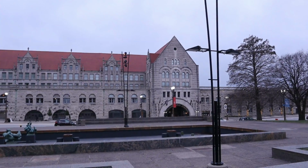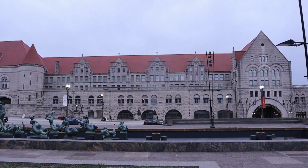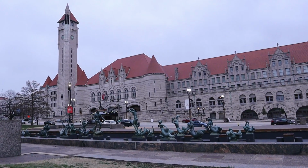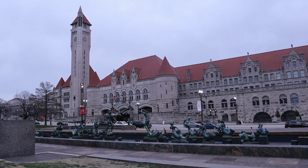For today's adventure, I've come to the St. Louis Union Station Hotel in St. Louis, Missouri. Now, the St. Louis Union Station Hotel is a pretty large hotel that incorporates the station, the depot part, of the old St. Louis Union Station.